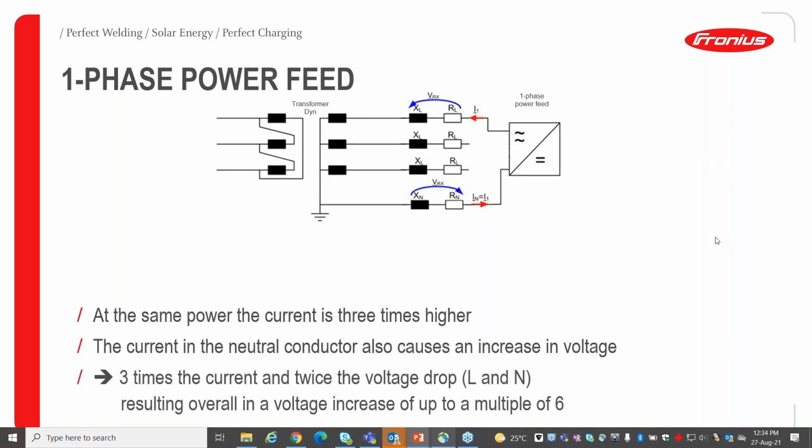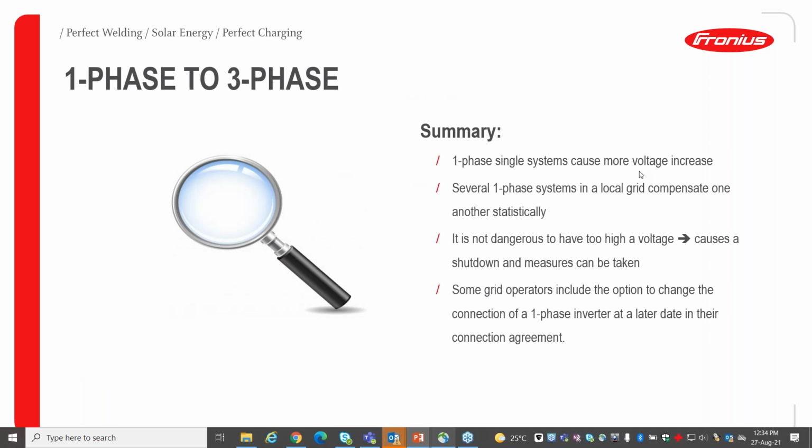So therefore, we can also conclude that the current in the neutral conductor also causes an increase in the voltage, and therefore three times the current and twice the voltage drop in a single phase system compared to a three phase system, and therefore the resulting voltage increase for single phase systems could be up to a multiple of six. So in summary, when you're looking at a single phase to three phase system, single phase systems can cause more voltage increase, but on the flip side, several single phase systems in a local grid can compensate one another statistically. That is the increase and the decrease of the voltages. This can be cut out within a grid.